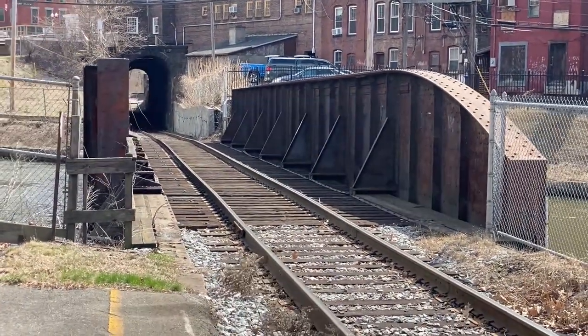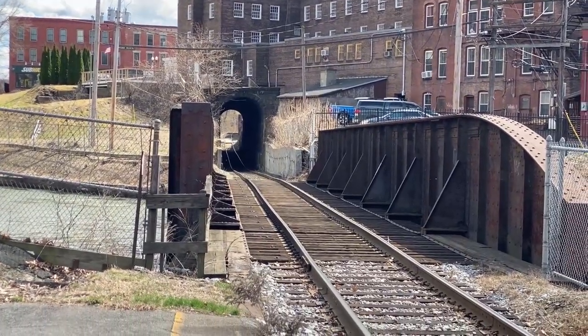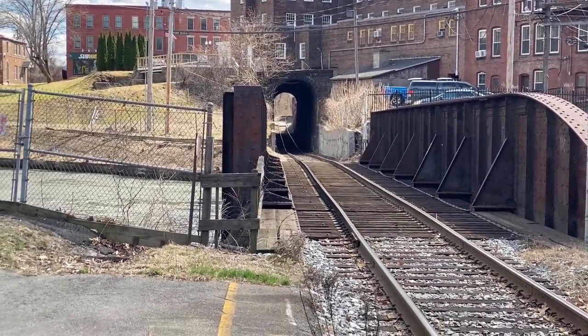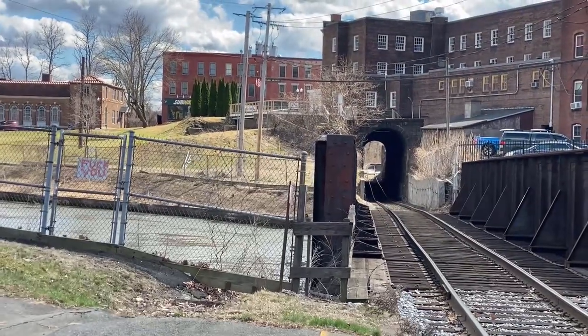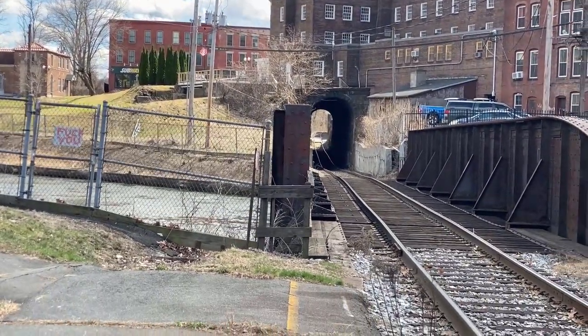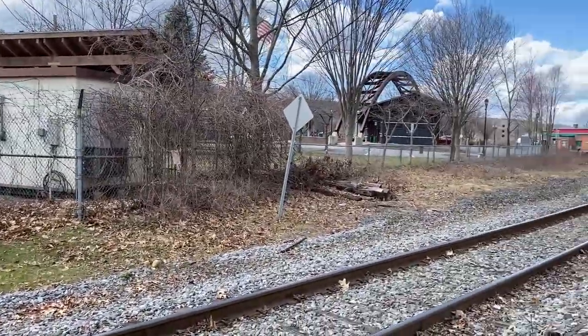Definitely a unique spot. I saw a picture on Rail Pictures of a Pan Am BFED, which is the Bellows Falls turn for Pan Am, going down, and right at that crossing on the other side of the tunnel, the plow was like scraping the ground.